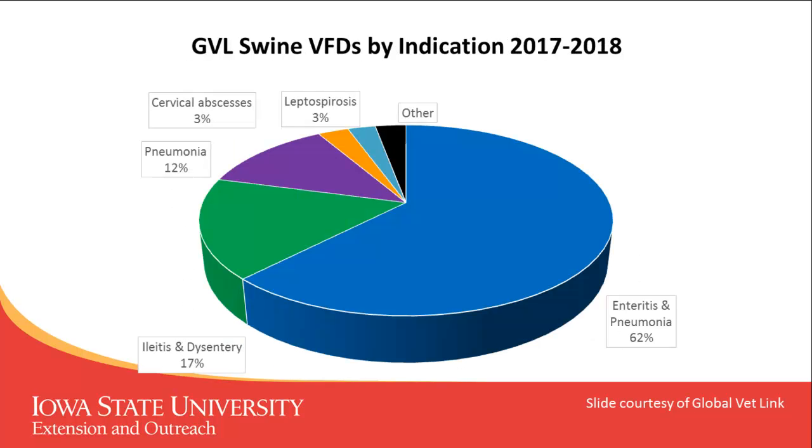What were some of the indications that they were being written for? You can see, and it's a little bit dependent on the label for the feed grade antibiotics. So enteritis and pneumonia, that was probably a pretty popular one for tetracyclines, as you can imagine from the report being the predominant antibiotic being used. They did a good job of combining things for ileitis and dysentery. That kind of represented about 17% of the VFDs that were written, and about 12% pneumonia, and then just a couple of percentage in some of the other categories.